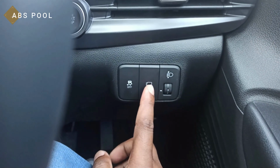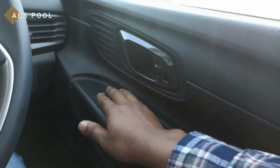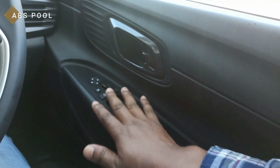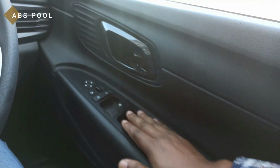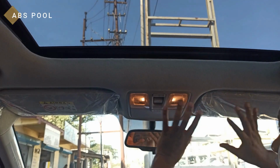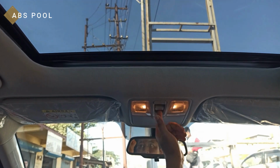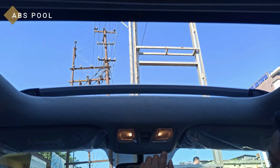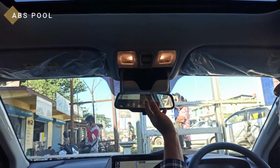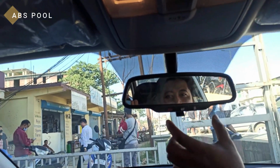The rear camera view, you can switch with this button. Then there is the headlight leveler, buttons to control the ORVM, and this is to lock and unlock all the doors. This is the power window switch, and we even get a child lock safety. We get a new addition, an electric sunroof. This is to open the sunroof.